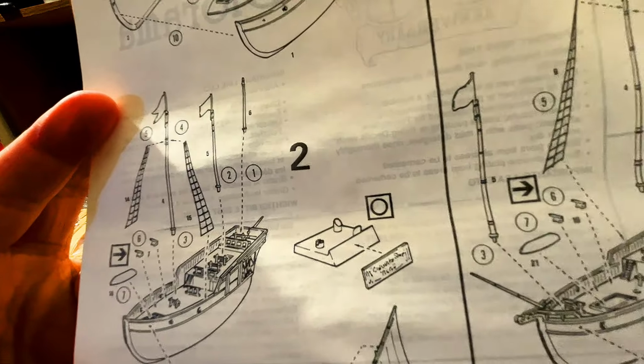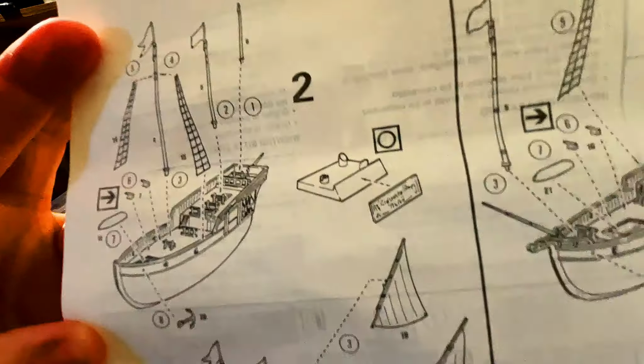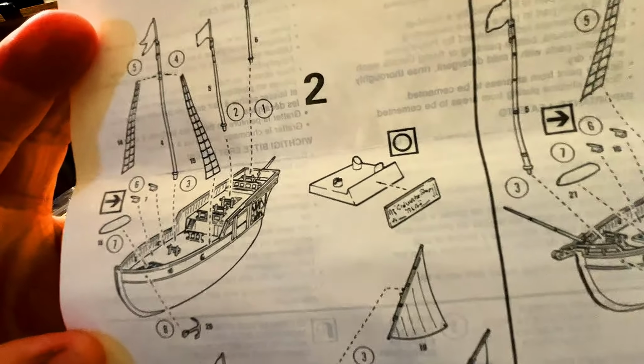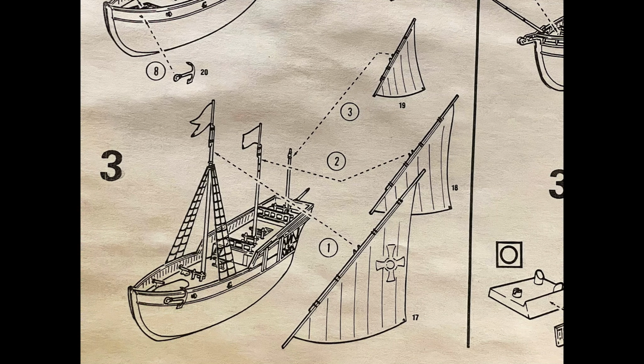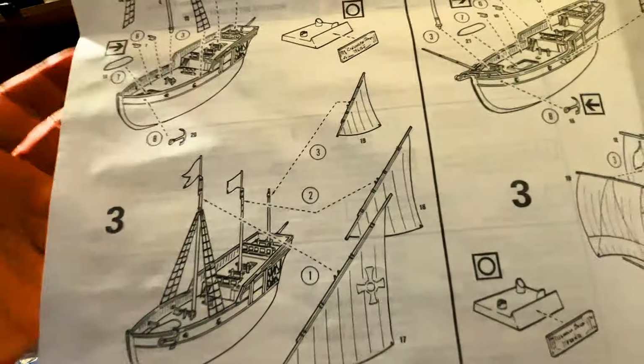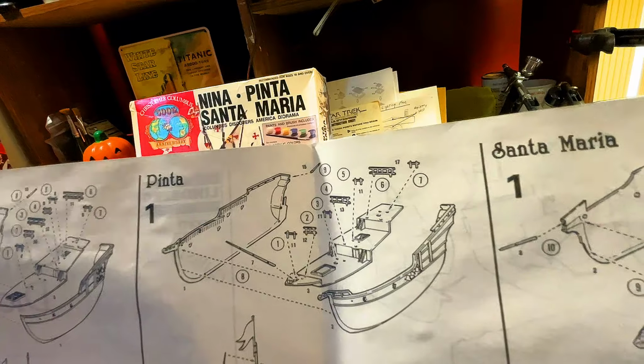We're putting on, you can see where the cannons are going to go, the rat lines, the masts, the anchor, and the dinghy. You can see the last thing we'll do is put on the sails. And the last thing we'll do is put on the rigging, so that's probably later on. So we move on to the Pinta now, and we're going to do the same thing.